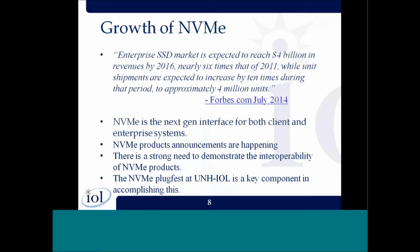Obviously, there's been a lot of interest, and the NVMe market continues to grow. I really enjoyed this statistic from Forbes from this summer that by 2016, the SSD market for enterprise, and that's where a lot of interest in NVMe is at the moment, will be 6 times what it was in 2011. So clearly a lot of interest there. I'm sure a lot of you are familiar with the growth and excitement that's surrounding NVMe.